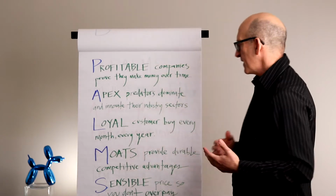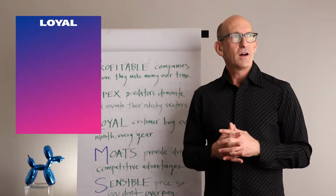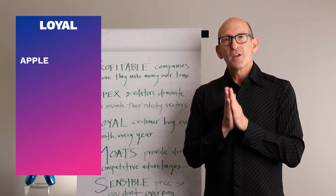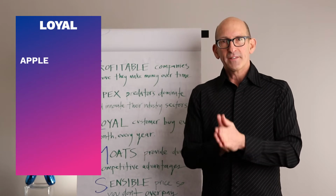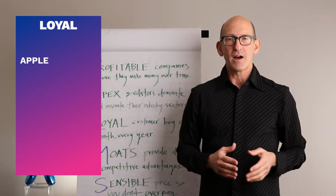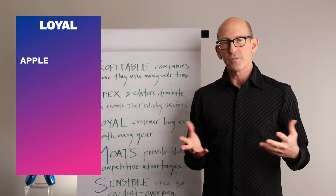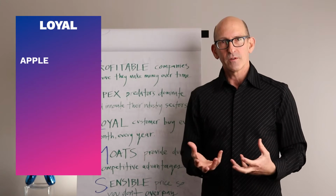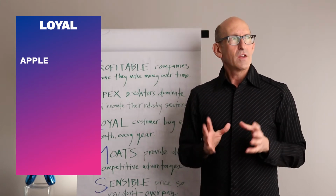So a really good example of loyal customers would be, for example, Apple, okay? Most of the people who buy Apple iPhones, when it's time to replace that phone, they replace it with another iPhone. They don't go looking for other companies that make phones. And so when you think in terms of this repeat business, it just grows on itself.